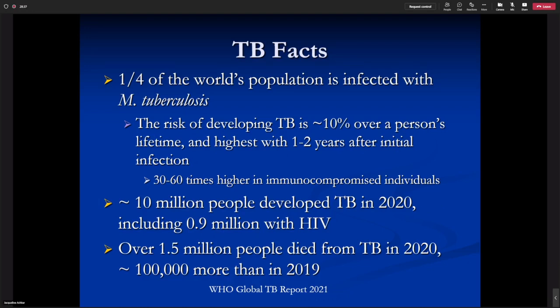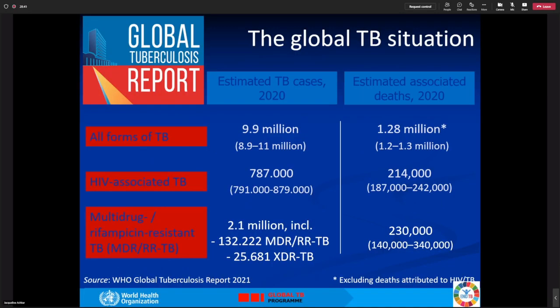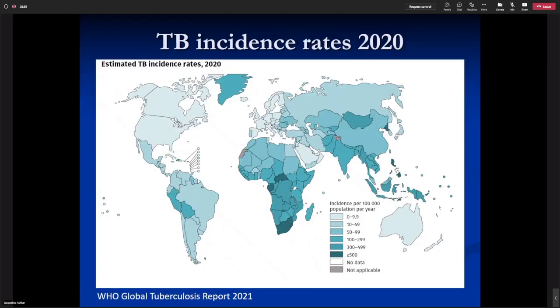Oops, this doesn't move here. Go here. So this slide I'm going to skip over, but I want to point out that the numbers of multi-drug resistant TB and extensively drug-resistant TB are rising. I'm not going to talk about TB therapy today, but this is why it becomes an even more important global public health problem, because we're running out of drugs, even though we now have a couple of new ones.